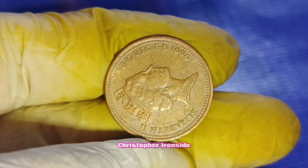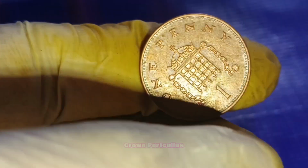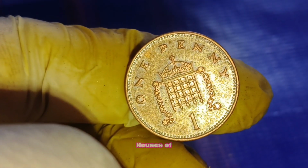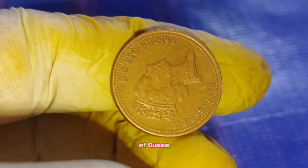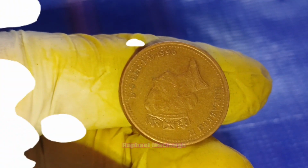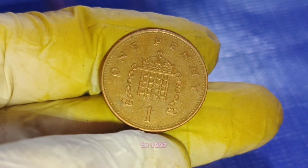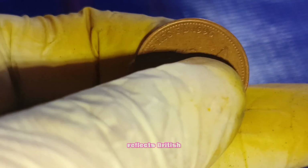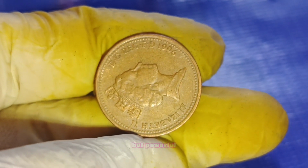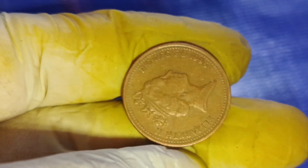Designed by Christopher Ironside, the coin features Queen Elizabeth II on the obverse and the familiar depiction of the crowned portcullis, a symbol linked to the British Houses of Parliament, on the reverse. Now, the 1996 penny bears the third portrait of Queen Elizabeth II, which was sculpted by Raphael Maklauf. This portrait was used on British coins from 1985 to 1997, capturing a timeless image of the Queen that collectors cherish. The reverse design of the crowned portcullis reflects British parliamentary authority, a subtle but powerful reminder of the coin's historical significance.